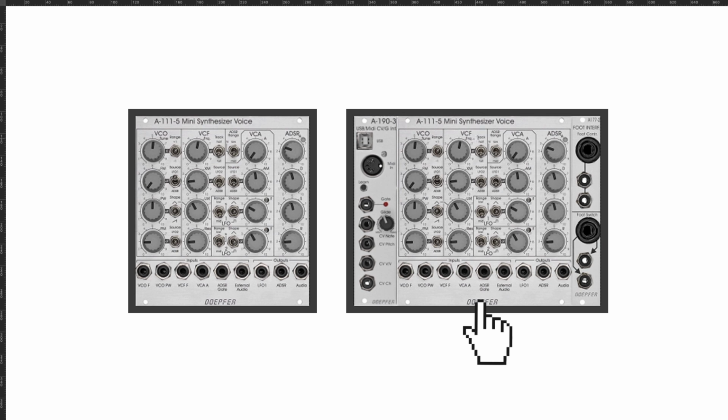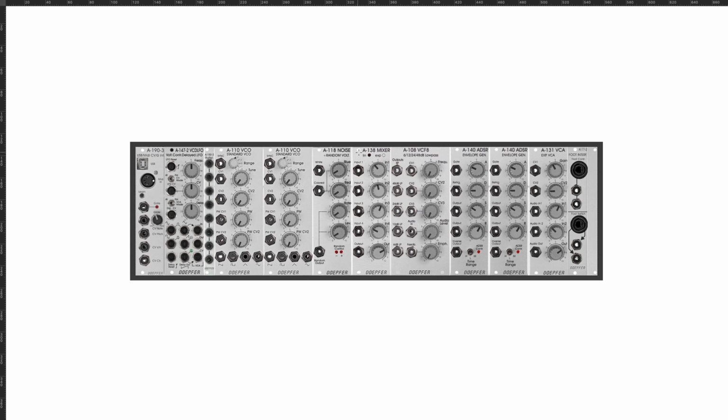Then we have the same mini synthesizer voice with VCO, VCF, VCA, ADSR and 2 LFOs, but we added a MIDI CV converter. It accepts MIDI DIN in and USB MIDI in. It has a gate, a glide, a pitch control and some other controls. Then we added this I/O strip in which you can plug in 1/4 inch insert cable and connect the in and the outputs to the corresponding outputs on the mini synthesizer voice. Then let's take a look at a bigger system.